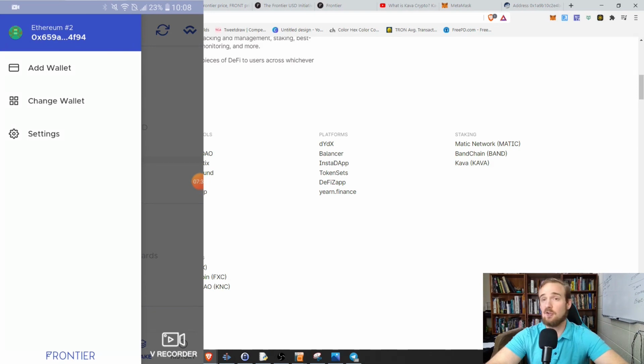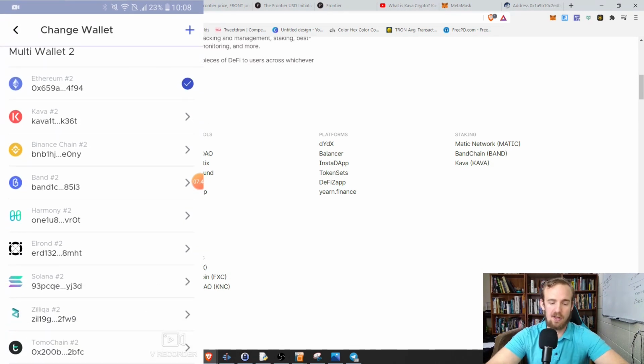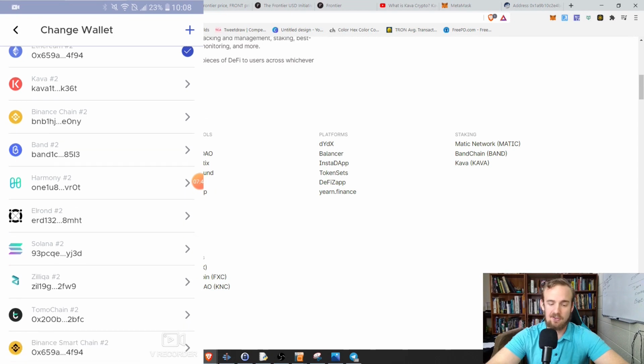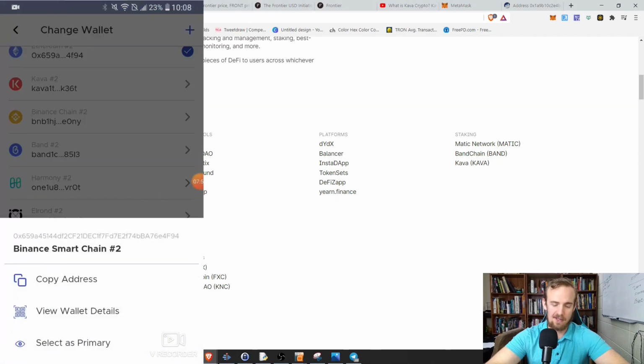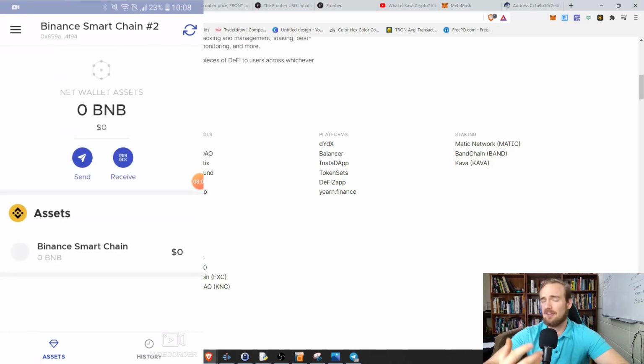I want to go back and show you just a few of the other blockchains that are supported by this app. So if we go to Change Wallet, we will see that our multi-wallet includes several different chains. We've got Ethereum, we've got Kava, Binance Chain, Band, Harmony, Elrond, Solana, Zilliqa, Tomo Chain, and Binance Smart Chain. So we've got both Binance Chain and the Binance Smart Chain. So let's just click on the Binance Smart Chain, and to view a wallet, you have to click on it and you have to set as primary. Setting as primary doesn't really alter the way your wallet functions at all. It's just a way of bringing it up to see.